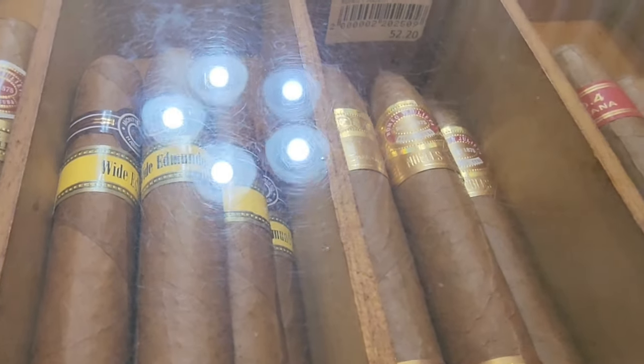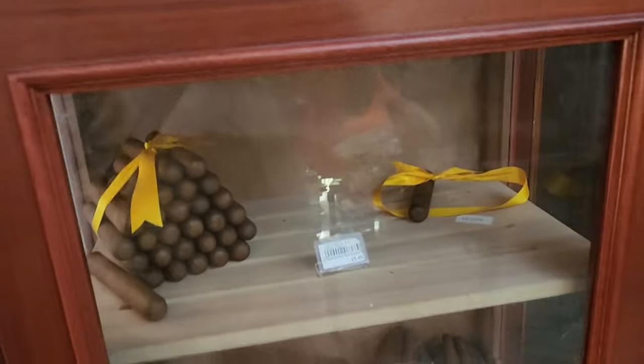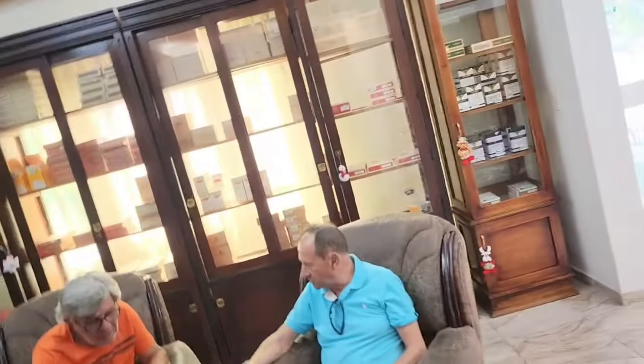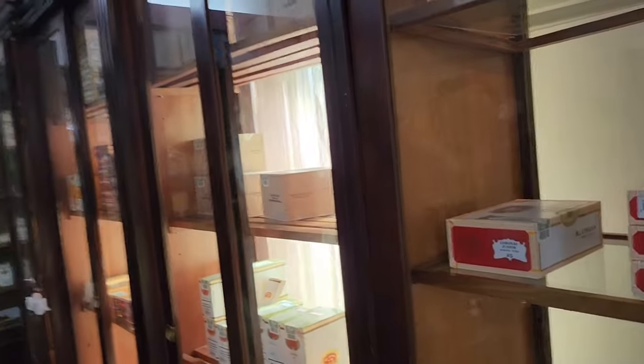And then the ones I had at home, these are the Linea de Oro. It's excellent. Trinidad, good price here. And this is Margarita Specials. And I've heard these are just fantastic. And we're getting the lighting experience. My beautiful friend. We have the Cuba Divinos. We haven't seen those. Ortegas.